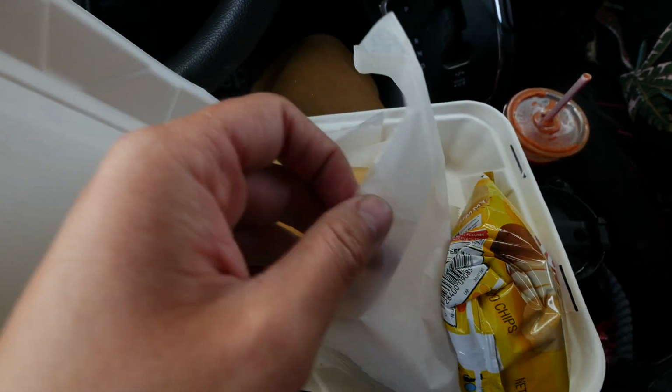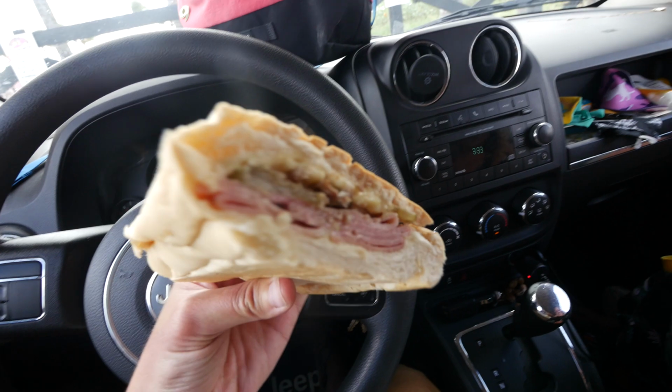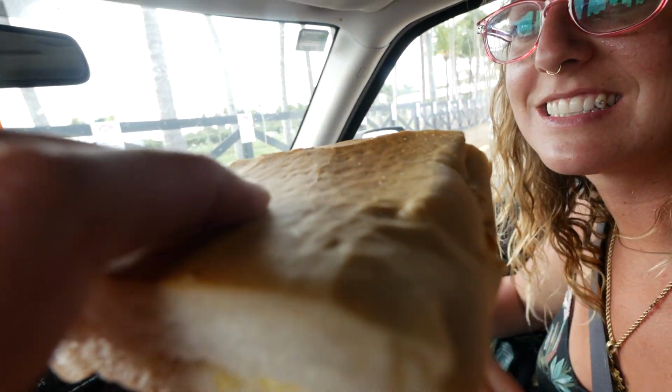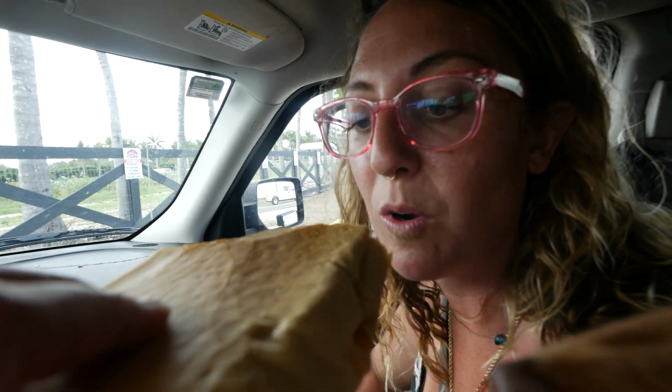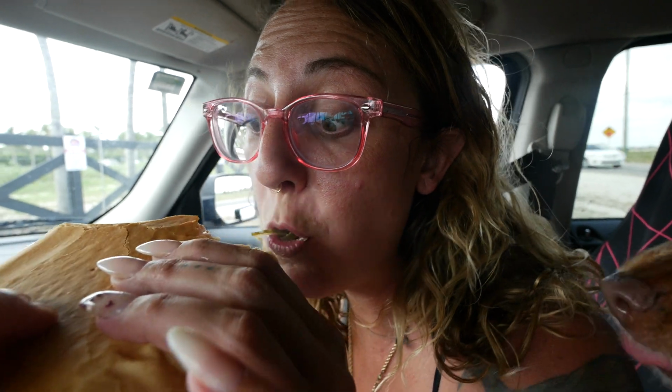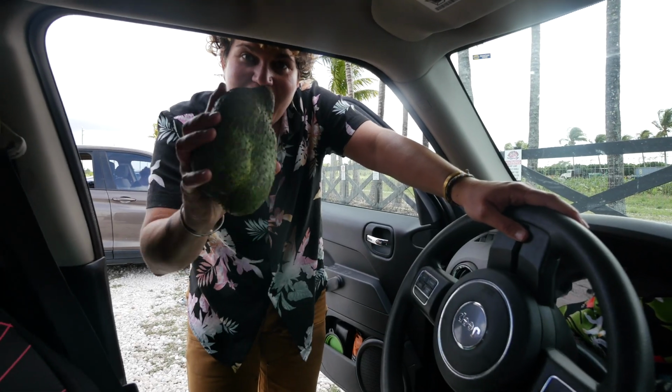Look at that. Oh, whoa, baby! We got one of their famous Cuban sandwiches and this is just one and we're sharing it. Winston likes it. He's ready for a bite. Mmm.